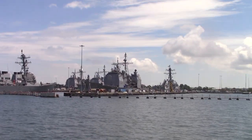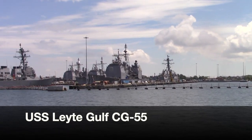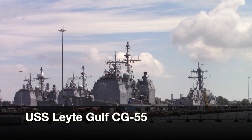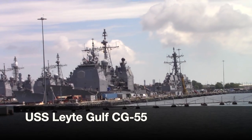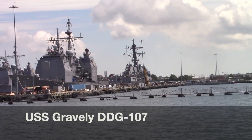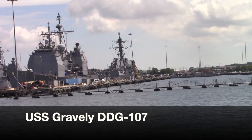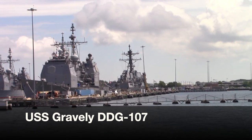On the north side of Pier Number 4 is ship number 55. That is the USS Leyte Gulf. She's another Ticonderoga class cruiser. Inshore, the Leyte Gulf is ship number 103, which is the USS Gravely. The Gravely is an Arleigh Burke class destroyer.